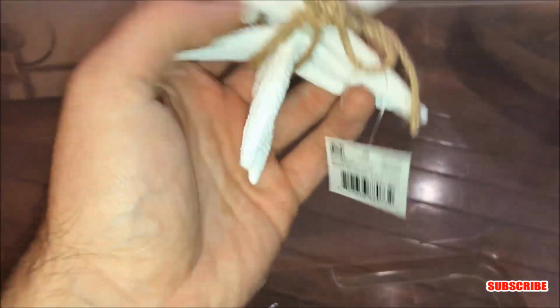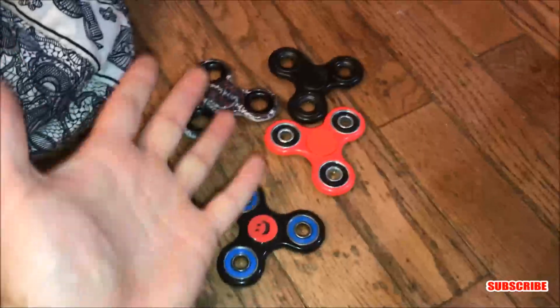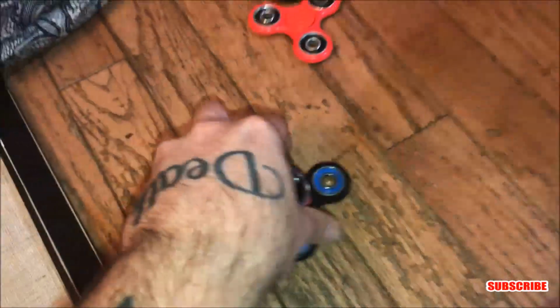And then finally, we found a bunch of these little starfish, like little decorations, I guess. Is there a price? Nah, I don't think there's any price, but anyway, you guys could see. Cool little starfish. That was pretty much it. Super happy about that. Definitely excited about the fidget spinners. Finally, I found some more.